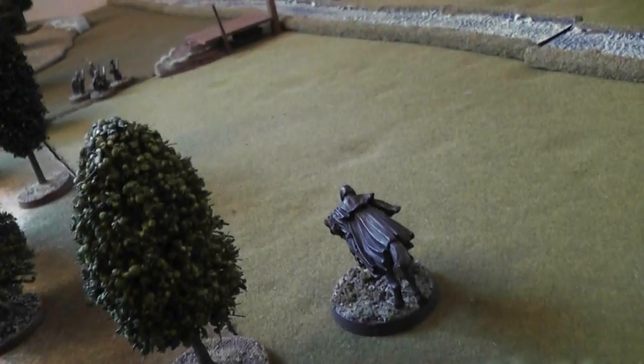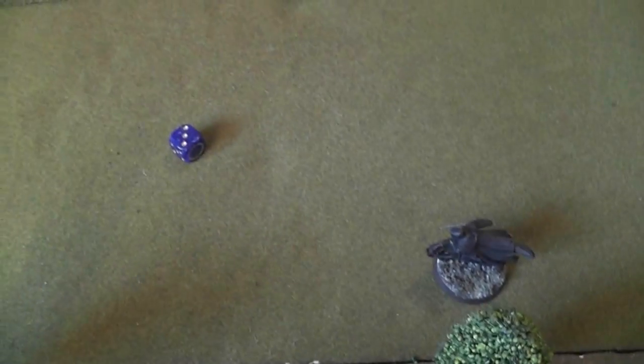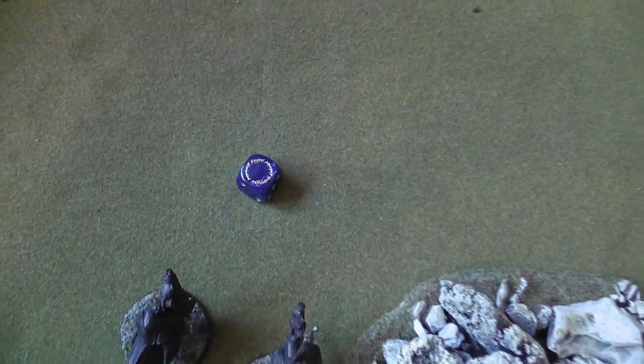So after that turn of movement, the ring wraith has managed to move back 2 inches to where he started, and up here he's moved back 2 inches as well. So going into the next turn's priority, that's where I really need it here. Oh yeah, got it, good. So this ring wraith, you can move 3. This wraith, you can move 5, and this wraith here, you can go 6, you can move the full 10.